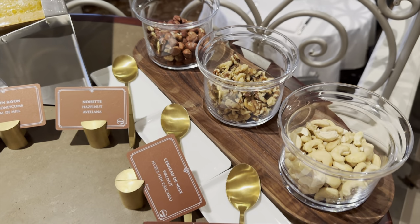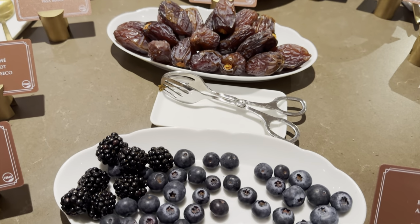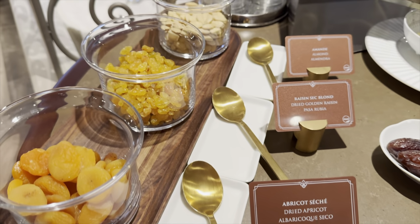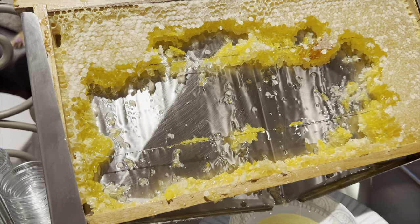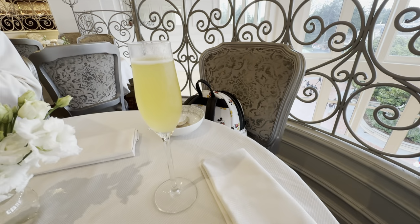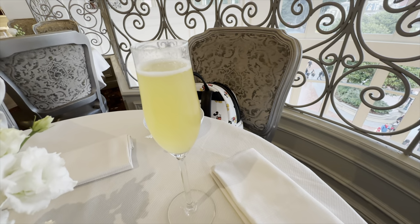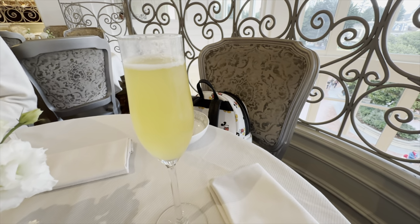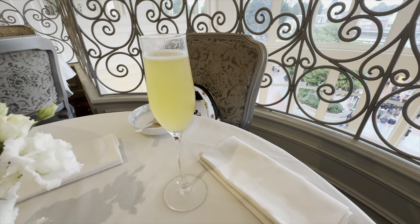Selection of hazelnuts, berries. But I really love this one. I've never seen it before. Cool. And if you want to, you can start your day by having a glass of champagne with some orange juice also in it, so you can have your own little champagne breakfast.